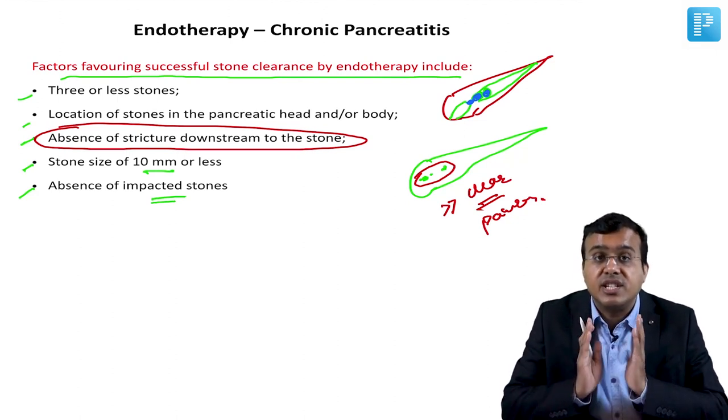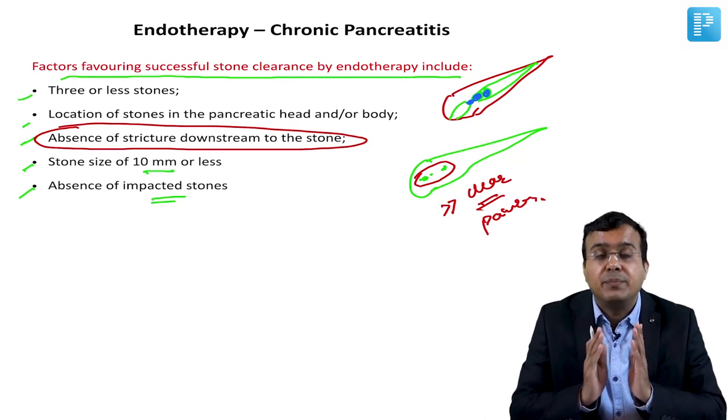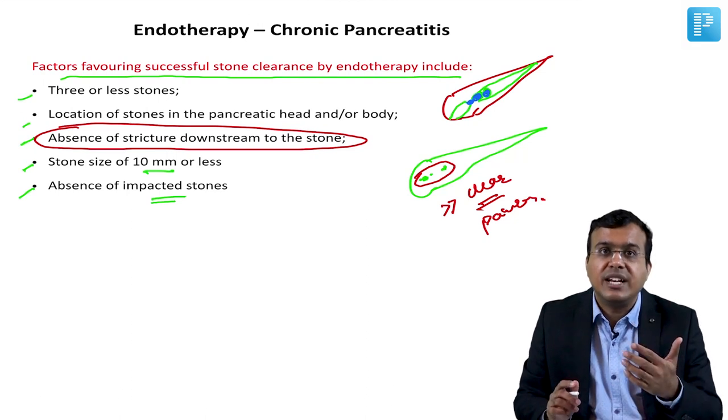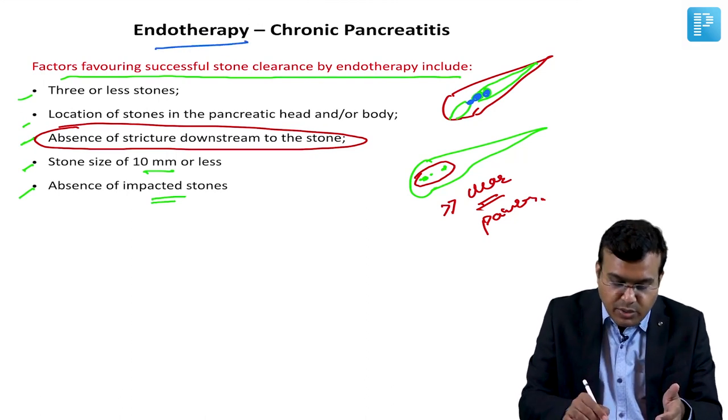You should have a stricture-free pancreatic duct. You should have a pancreatic duct which is free of stone as well as free of strictures. Then only you can expect good long-term pain relief with endotherapy.